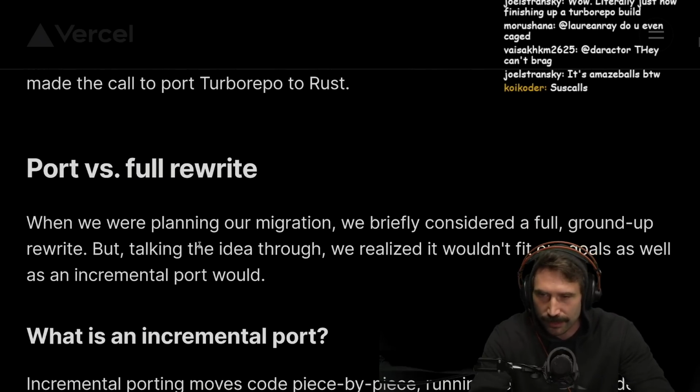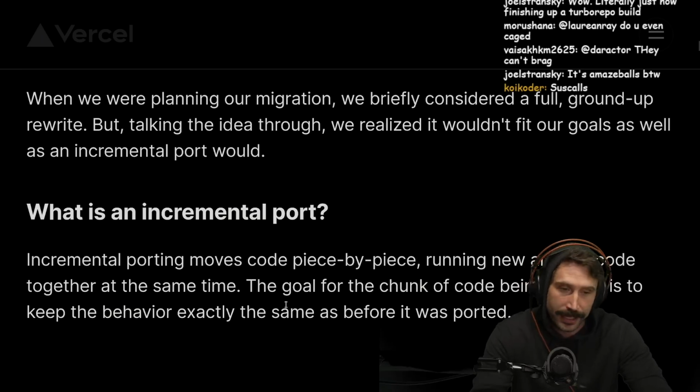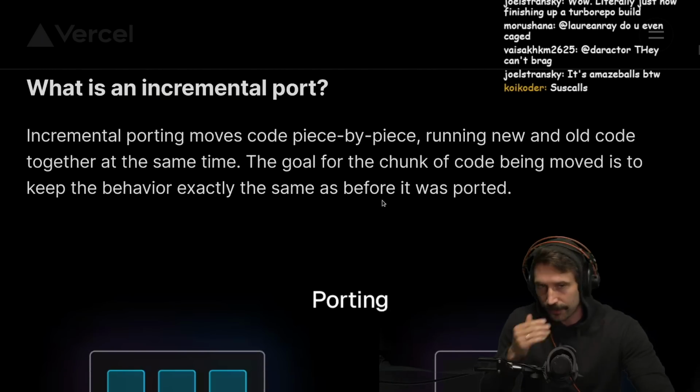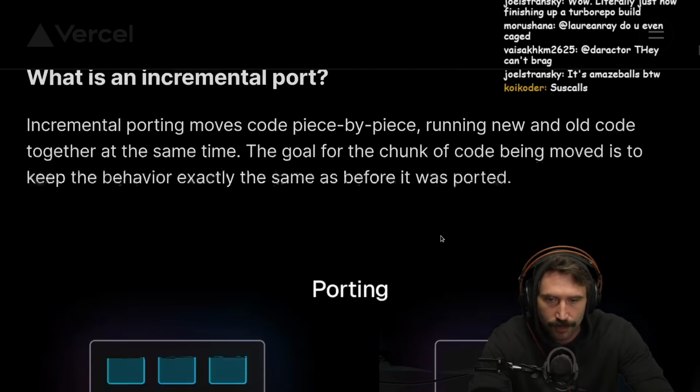Port versus full rewrite. When we were planning our migration, we briefly considered a full ground-up rewrite, but talking the idea through, we realized it wouldn't fit our goals as well as an incremental port would. What is an incremental port? Incremental porting moves code piece by piece, running new and old code together at the same time. The goal for the chunk of code being moved is to keep the behavior exactly the same as before it was ported.